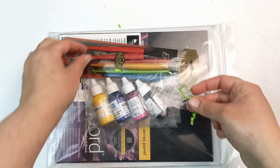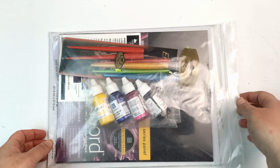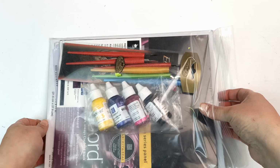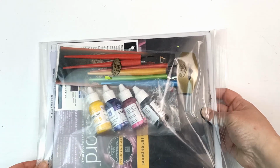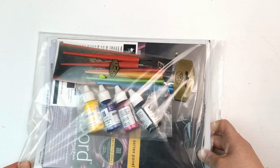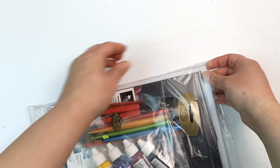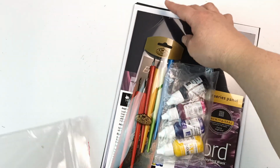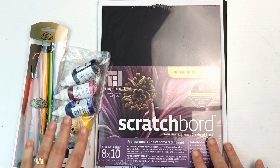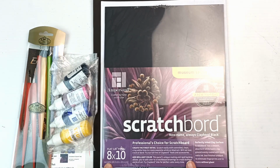Oops, still got some remnants here. Let's put them over here, and I shall open this bag and see what goodies are inside. Not that I don't already know, but let's look together, shall we? Oh my goodness, that is tightly packed in there. Let's see if we can pull it out without destroying the bag. There we go.